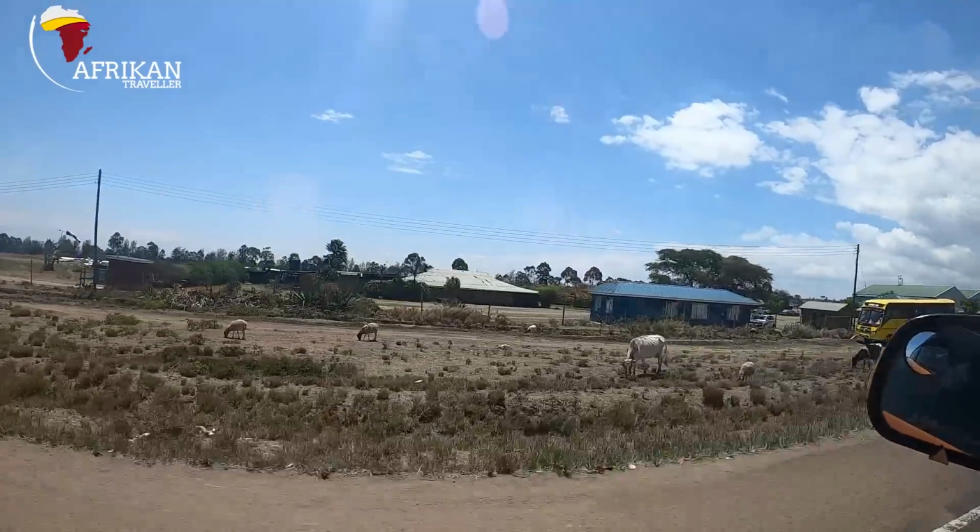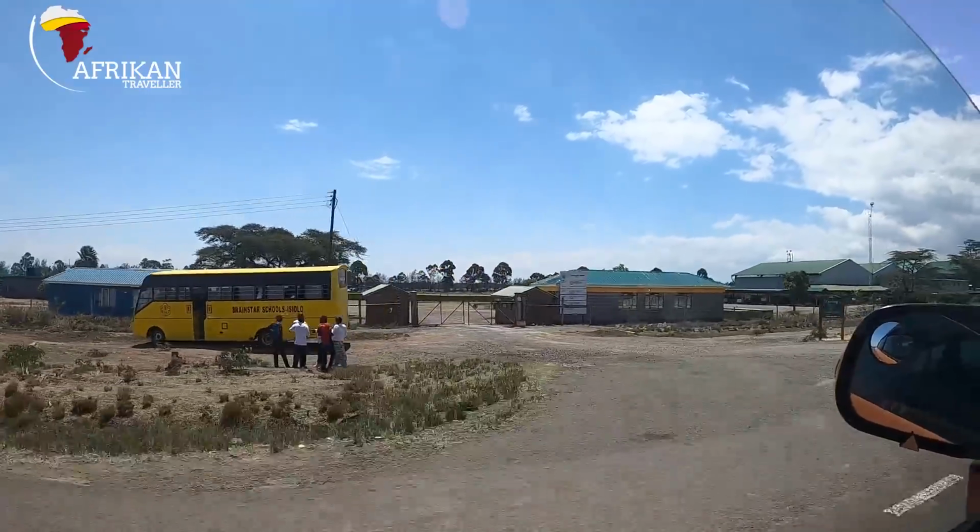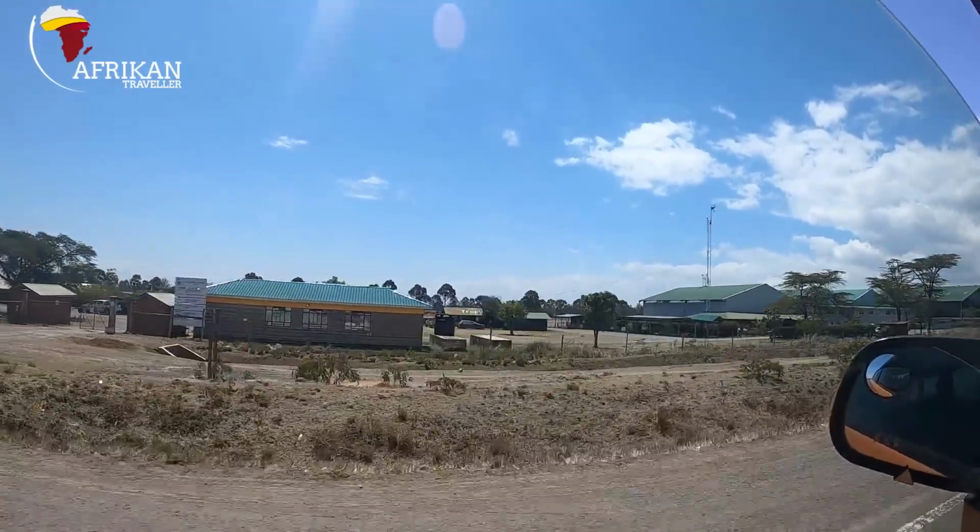This is where the rich live, around this airstrip. So we can't fly to show you the rich houses of Nanyuki.